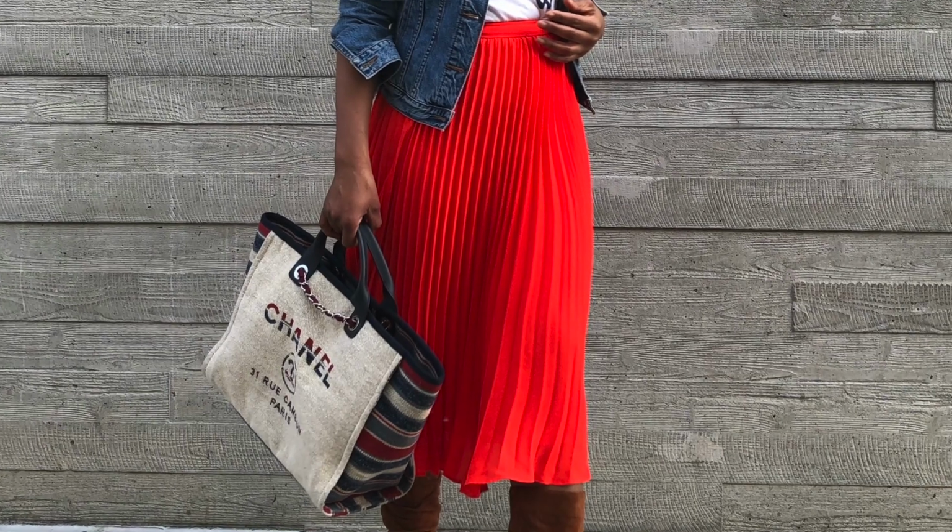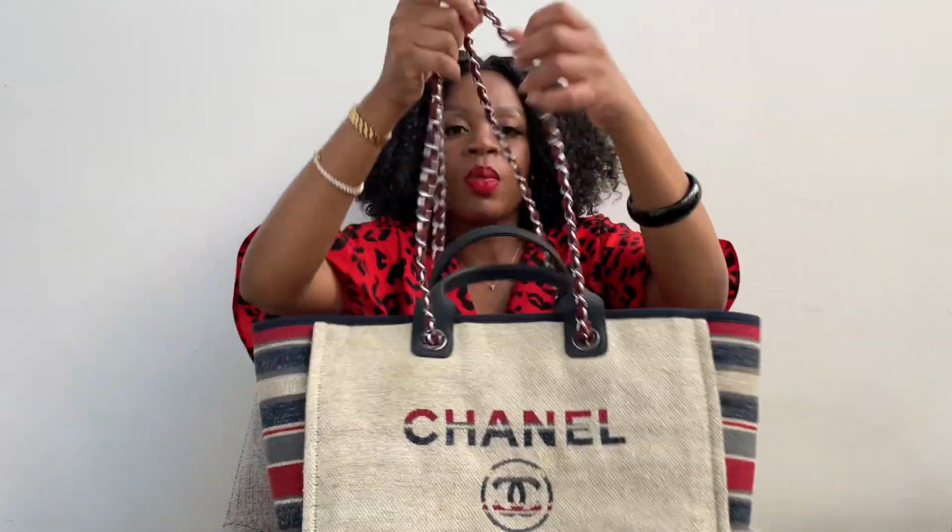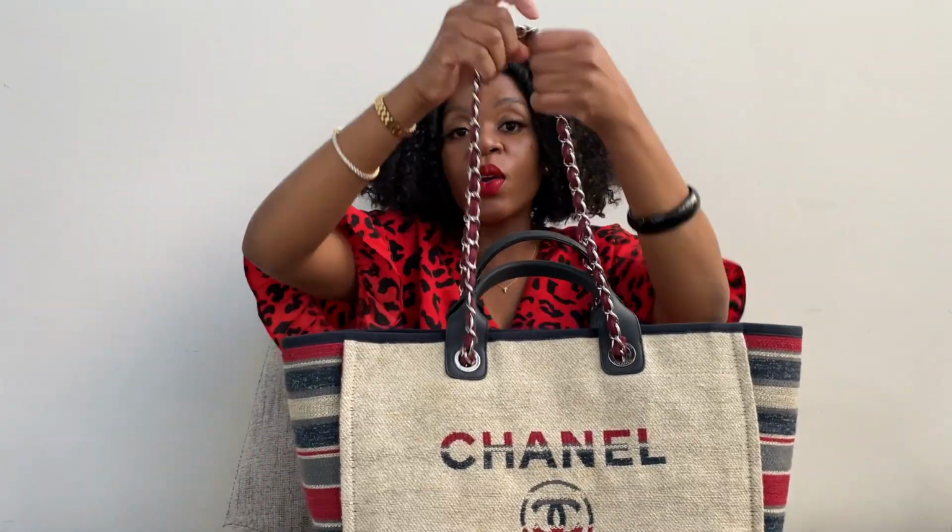In my opinion, the Chanel Classic Flap is for somebody who wants a shoulder bag that doesn't carry a lot. The Chanel Classic Flap, especially the double flaps that are in stores, have a very limited capacity. This bag is for people who want to carry a lot. Depending on the size of the Deauville, it may have two handles. This one has a short handle so you can carry it like a briefcase. It also has a long handle so you can carry it like a tote.